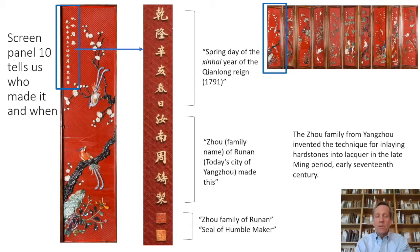And so we know when this was made and who made it. The very best of everything, all the best materials, etc., have all been used. The other material I didn't mention that's been inlaid are different kinds of woods. And so quite often the branches that you see, as you see in this example, are actually hardwoods that have been inlaid into the lacquer as well as the stone. And so you have all of these different materials being used in this object.